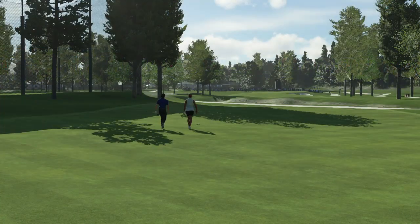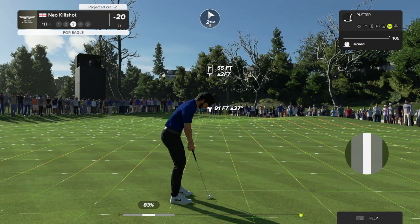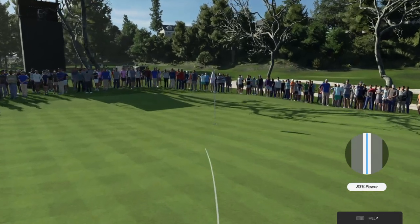Well, that's a tremendous shot and sets up a wonderful opportunity. Using the big muscles to get it home in 2 there. Anything in 5 feet would be handy from here. They'll be soaring high if this goes in. This one for eagle.